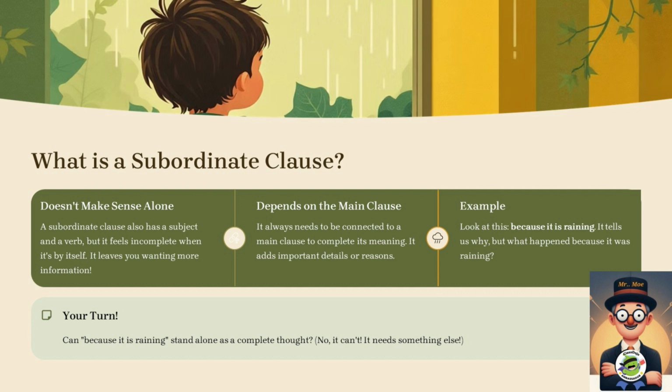Now we're looking at the subordinate clause. What is a subordinate clause? A subordinate clause also has a subject and a verb, but it feels incomplete when it's by itself. It leaves you wanting more information. It always needs to be connected to a main clause to complete its meaning. It adds important details or reasons.